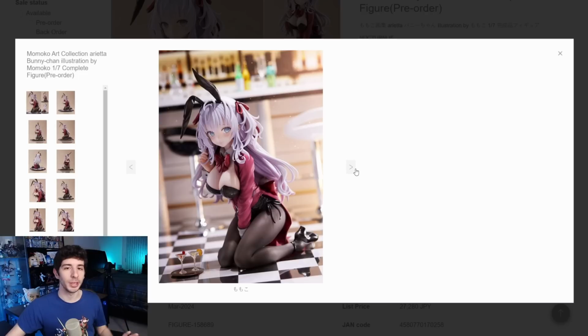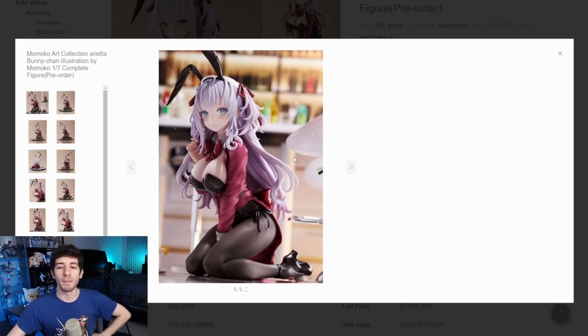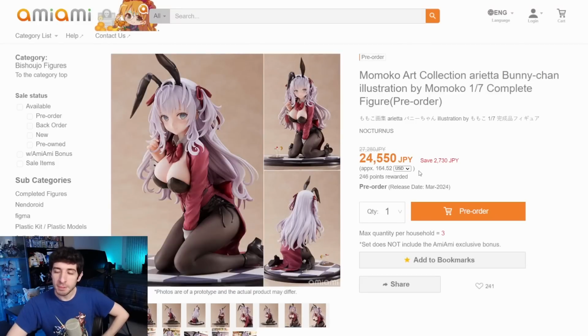So that kind of explains her outfit, how it's a bit of a deviation from the typical bunny suit. But I think it's a cute look. I like the color of it. I think she's got a really cute face. Her hair looks pretty nice. And the way the cast off works, it's just like the flaps kind of come down. So yeah, I think this figure is pretty good.